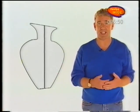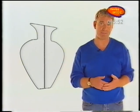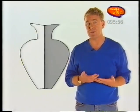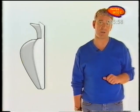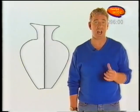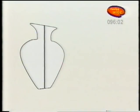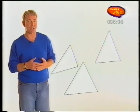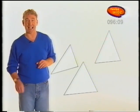Here's another way of seeing if a shape has a line of symmetry. If you can fold the shape so that the two halves exactly fit over each other, then it's symmetrical. And the fold is the line of symmetry. Which of these triangles has a line of symmetry? Can you fold them exactly in two?